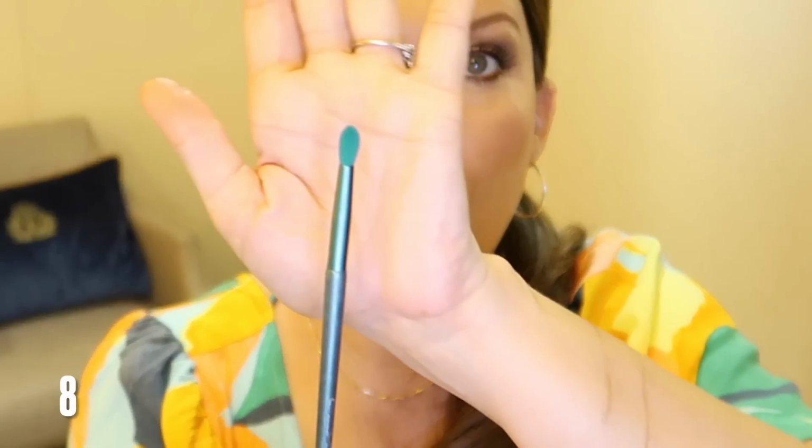If you have smaller eyes like I do, or a little more hooded eyes, and it's difficult for you to use a big fluffy brush because then you end up still looking like you have hooded eyes, and you want to be able to make a crease, use a smaller brush like this instead of a big fluffy brush.